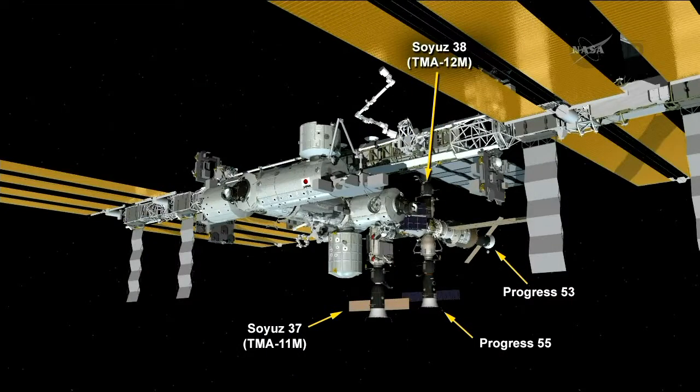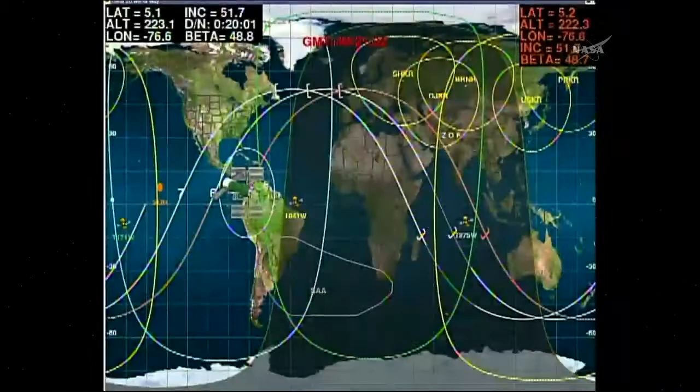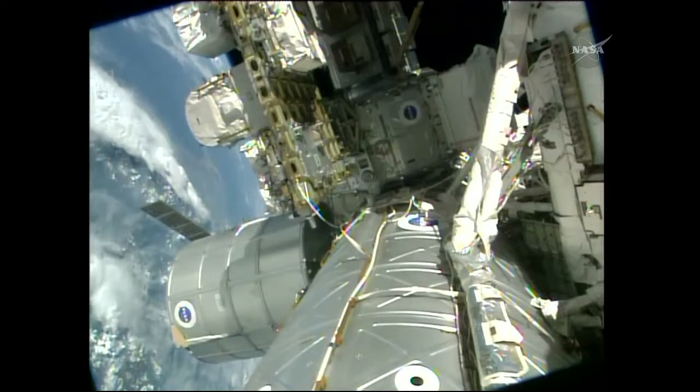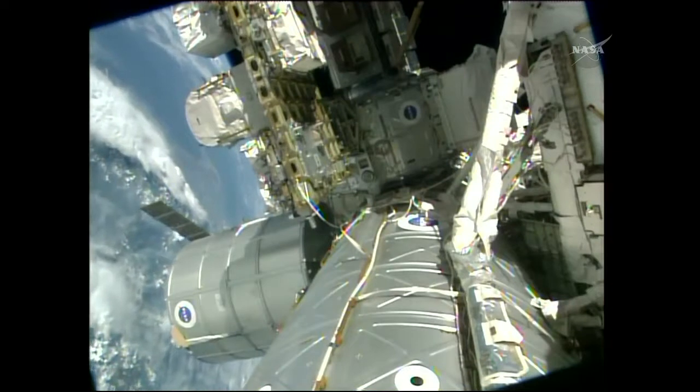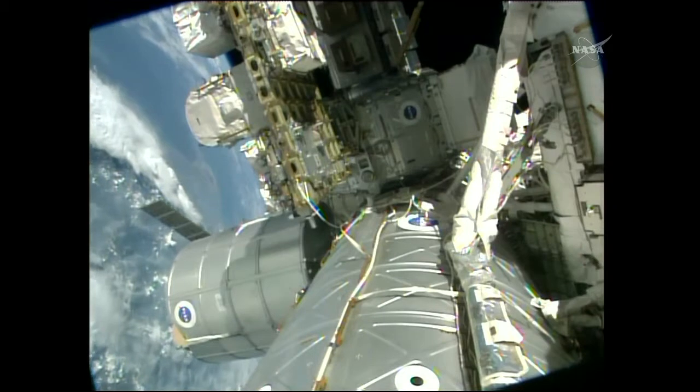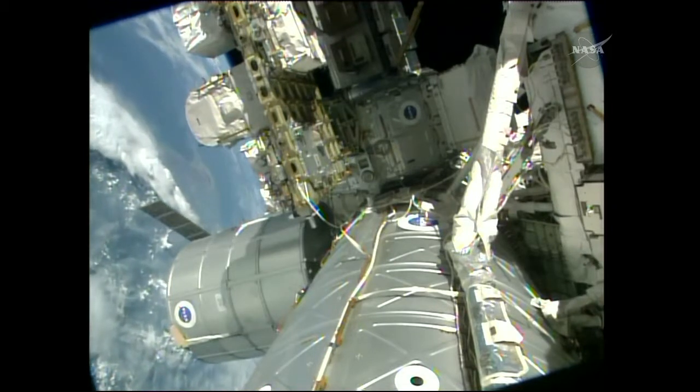All of the rendezvous burns were on the money, on target, resulting in a docking that occurred just a few minutes ago at 4:14 p.m. Central Time as the Progress and the International Space Station flew 260 statute miles over the eastern Pacific just west of Peru. We now have confirmation that the hooks are closed to form a hard mate between the two vehicles.